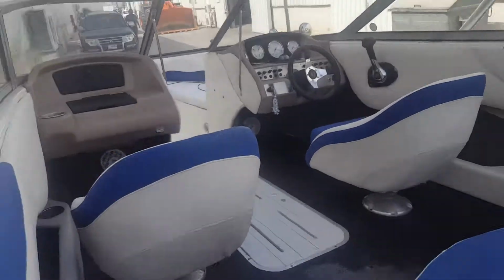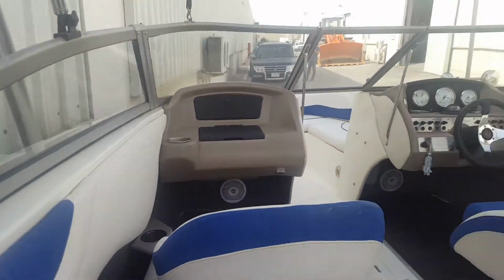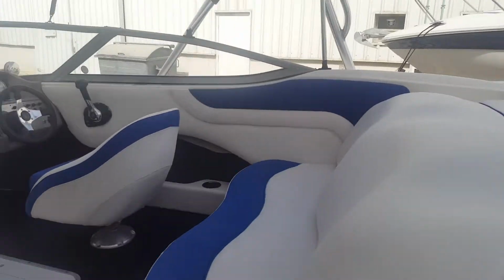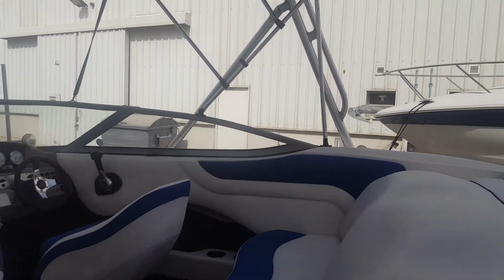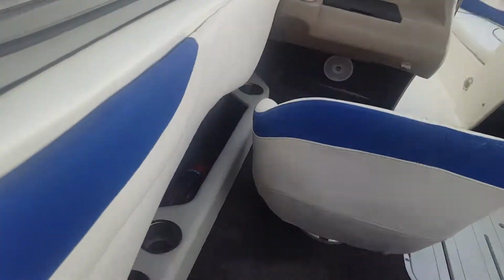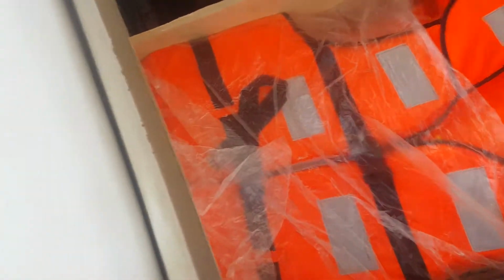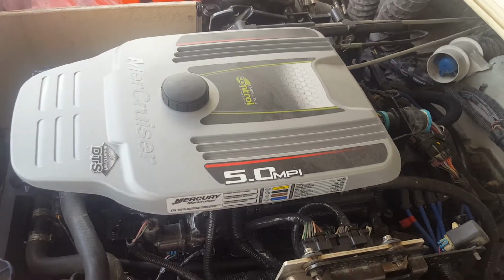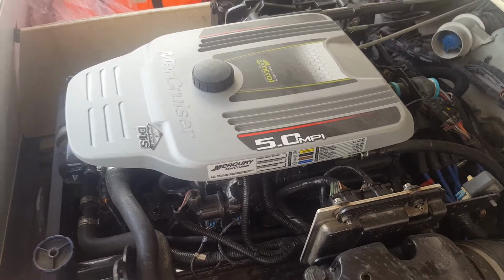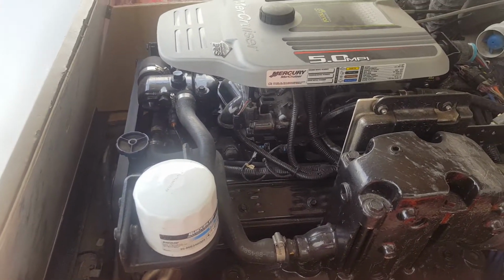Brand new cockpit, sound system, a Bluetooth Pioneer stereo, and here is the engine hatch. Life jackets, safety equipment, and the most important, the 5.0 MPI Mer Cruiser with 190 hours on engine only.